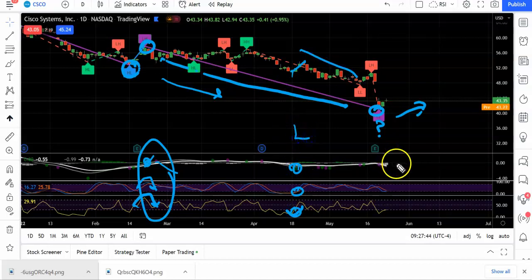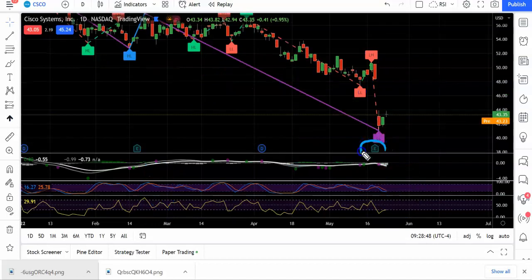Now you have the MACD below the zero. That's an indication to look for long. The stochastic hasn't really come back around yet, but it's looking like it's going to. But the RSI has come back around over its 30. The stochastic is not quite yet, but the indicators are saying maybe it's going to go long. Maybe this has bottomed out after its earnings. You had earnings here, and then you had the boop.